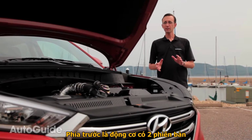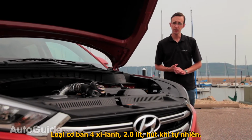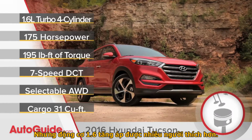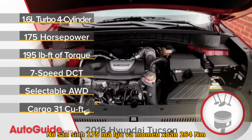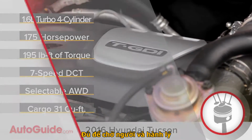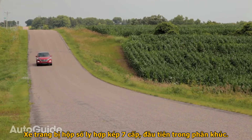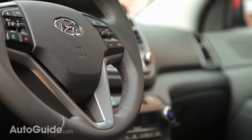Moving up front, drivers have a couple power plants to choose from. The Tucson's base engine is a 2-liter naturally aspirated 4-cylinder, but the engine you really want is the optional 1.6-liter turbo. It cranks out 175 horses and, more importantly than that, 195 pound-feet of low-end torque, which is important in a vehicle that's designed to haul people and cargo. You also get a more advanced gearbox, a segment-first 7-speed dual-clutch automatic.